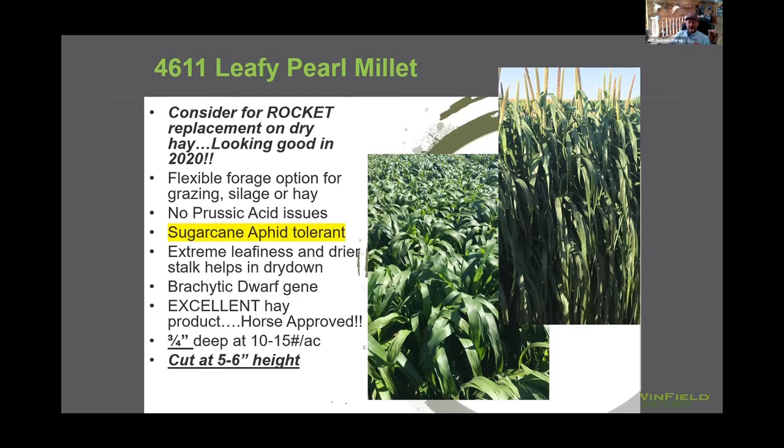Very flexible. We can plant them. They don't need a lot of moisture. They just need to get going, just like a forage sorghum, sorghum sudan grass. High leaf to stem ratio. Leaves dry fast. Keep that in mind. So from a dry down standpoint, if you're looking for something to just be leafy and dry quickly, this might be the best way to go versus a sorghum sudan if you're looking to replace Rocket from that question that was asked earlier. Extreme leafiness, yes.